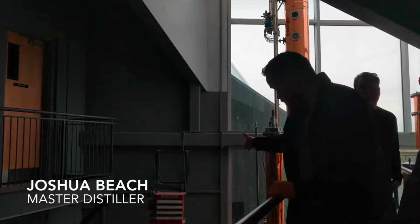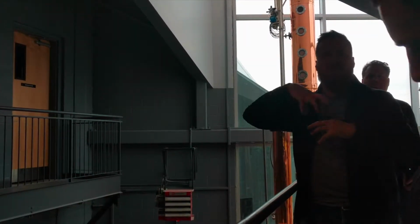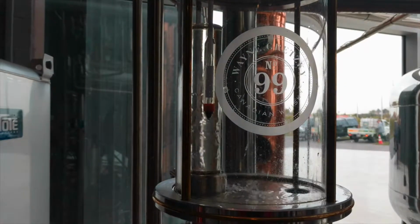Red, it has that wine character, and you see that when it comes off, it's just the alcohol and the flavor components. So you can check out the wine.